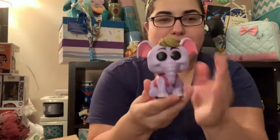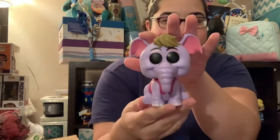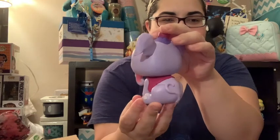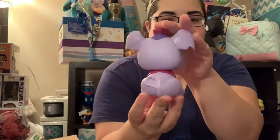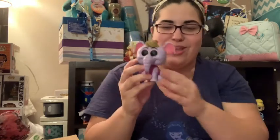Oh, look how big it is. Oh, yeah. Now, that's what you call an elephant. Oh, and look at his little hat. Oh, this is so cute. This is gonna go so well with my Aladdin Funko Pops. Oh, precious. I love it. And the little trunk. Oh, so cute. I have to say, I think I prefer the animal Funko Pops to the human ones, but I do love the human ones. But I mean, look at these two. Aren't they so precious? I know, I think they're precious.